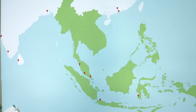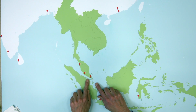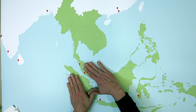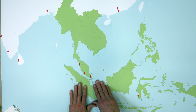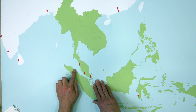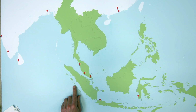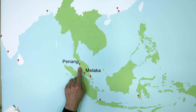Now, you may have noticed that this area right in here, the Malacca Strait, is of key strategic importance. And each of the European powers felt as if they could control access in and out of this area, that they could control all the trade throughout Asia. So the Portuguese, the Dutch, and the Brits, mostly, all are going to try their different attempts to control this area. The most important of these ports is Malacca. Before the Europeans got there, it was an important trading port. This is Penang. It's the second most important trading port, and it's going to actually be built by the British.